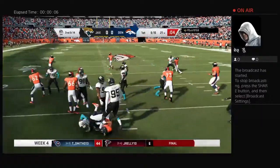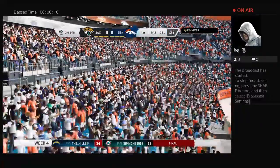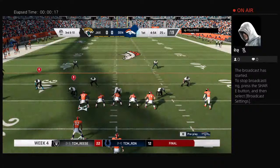Wilson, 1,000-yard rusher a year ago. And he's upended after a gain of 4 up to the 25-yard line. Give him 4 on the carry there, but that only takes them back to where they started. 3rd and 10.